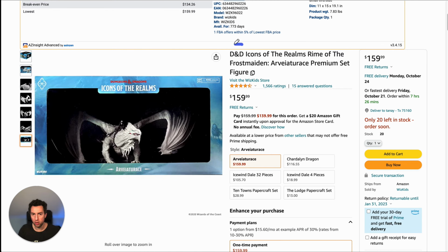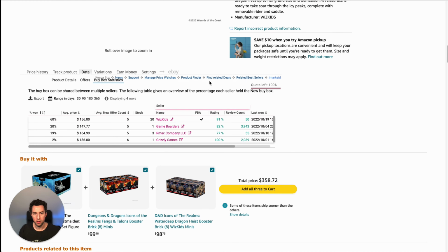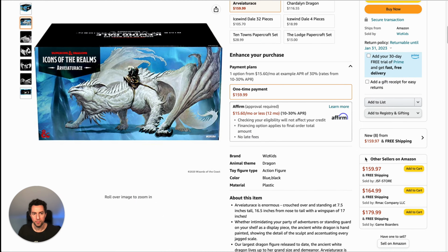So look, this product is a little bit sneaky because the brand name is actually not in the title. Look, the buy box is currently owned by WizKids. So let's dig a little bit deeper. As we can see, WizKids is the dominant seller here with 60% of the buy box share. And in any other case, I'd be like, okay, 60% is not that bad, I'm going to enter. But wait a second.